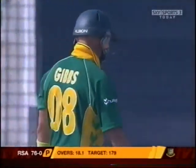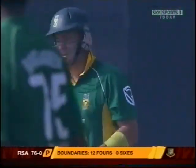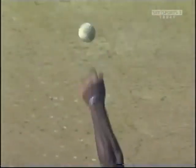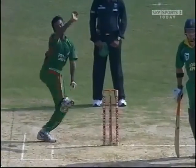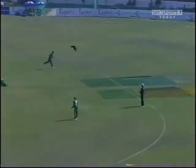In the gap and 4. Wonderfully struck by Herschelle Gibbs. It was wide and he just threw the bat at it, making really good contact. That was on the cards, and that is the disadvantage of using the power play when it is not required. Look at the way he just thumped it through those covers. He knew there were not too many fielders outside the circle.